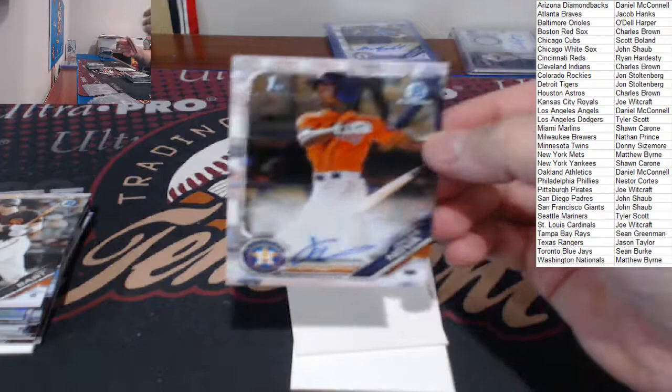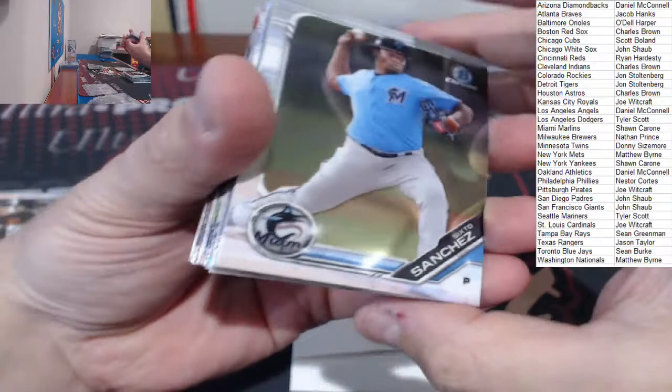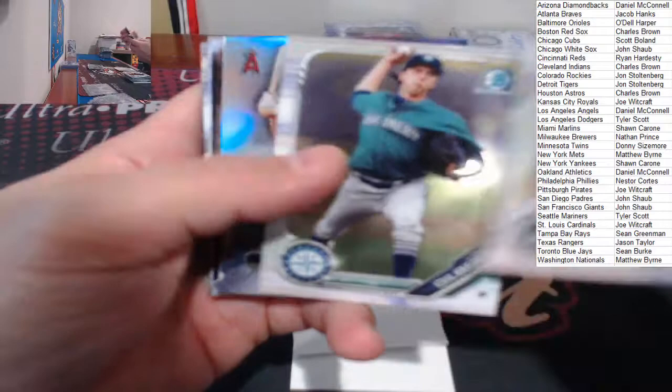For the Astros. Astros going out to Charles B. On the board, Charles. Congrats. First Bowman for the Astros. First timer mojo, come on. No whammies, no whammies.